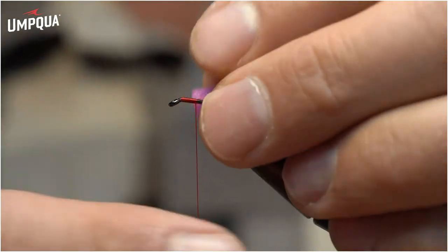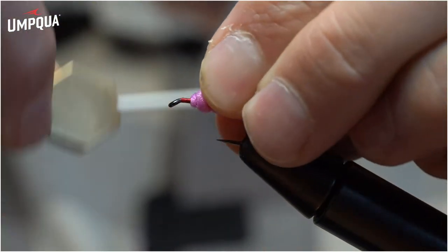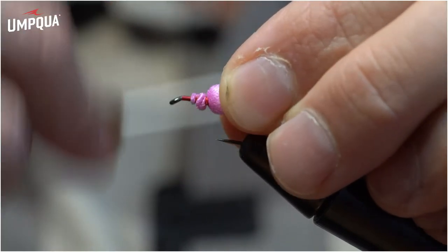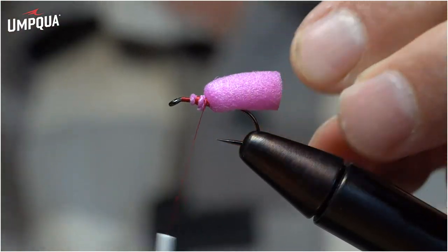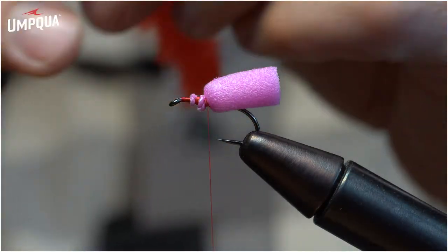So we're going to start by just attaching that cylinder of foam in, and we're going to tie it down just at the very back of it here and wrap that down. Secure that foam in there. You can see that big piece of foam just ballooning out the back, right? And I'm about halfway, two-thirds.